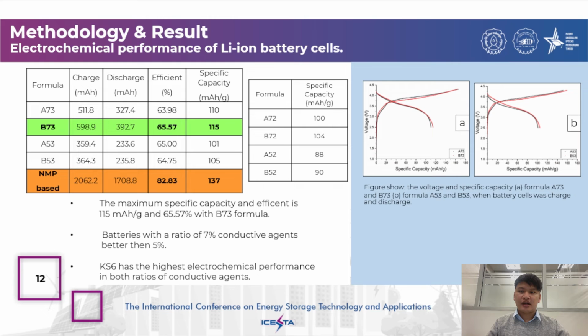And comparing with mixing time 3 hours, the maximum specific capacity is 130 mAh per gram, and the efficiency is 65%, with the formula that uses KS6 7%, and mixing time 3 hours. And for the NMP-based, the specific capacity is 137 mAh per gram, and the efficiency is 82%.